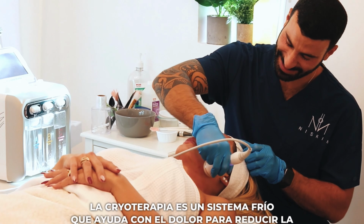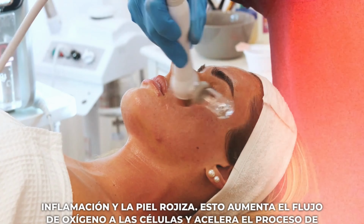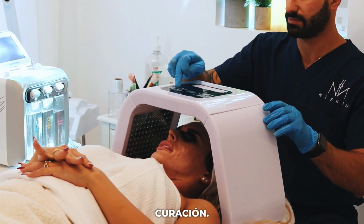Cryotherapy is a cold system that helps with pain by reducing inflammation and swelling. This increases oxygen flow to cells and speeds the healing process.